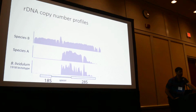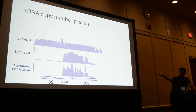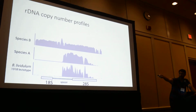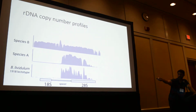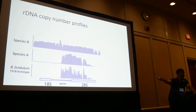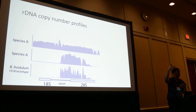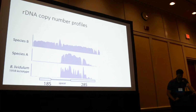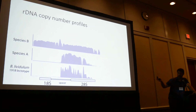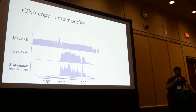Species B had a very different looking profile. And I'll point out that the y-axes are scaled differently on these 2 profiles. So even though this looks like it's got lots of copies, this is equivalent to this little skinny gray line in species A. And it's just that in species A, there's just really dramatic inflation of these sequences here. And so in the short term, I was excited because it gave me a lot more confidence in assigning the name of that type specimen.